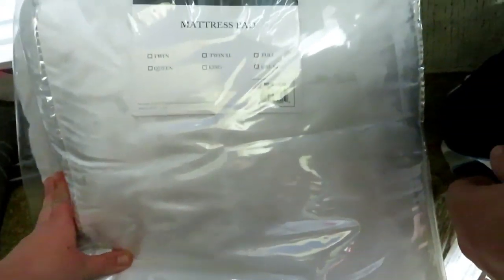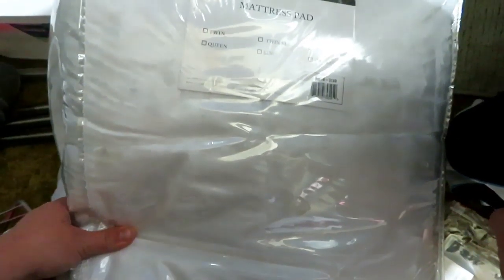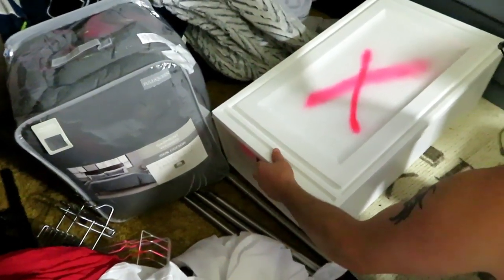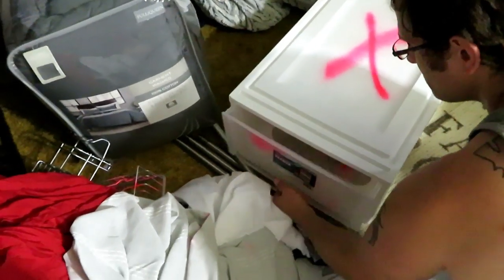And then this super soft white one. So cuddly and fuzzy. But I think it's just the blanket. I don't think that it's a set. Oh, it's a mattress pad. And it's for a California king. Okay, so that's cool. Now the last thing is this tote, and it is full of stuff.